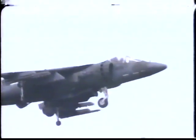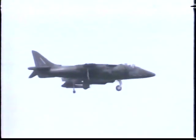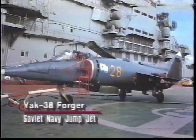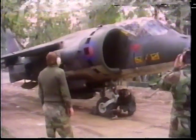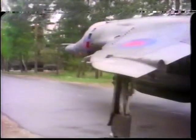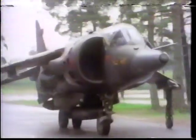The Harrier vertical takeoff jet is a nearly unique variety of strike fighter. The only other comparable jump jet is the Soviet Navy's Yak-38 Forger. The Harrier was developed in Britain to fulfill a very special requirement. In modern air wars, air bases are a prime target. If the runways can be put out of action, the high-performance jet fighters will be unable to take off and land. The Harrier avoids this problem with its vertical takeoff and landing features.